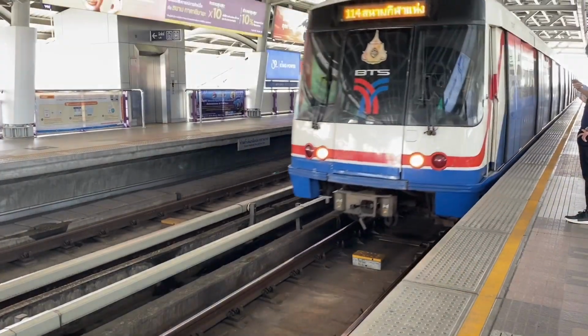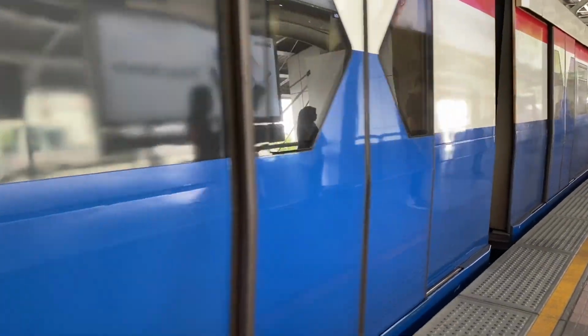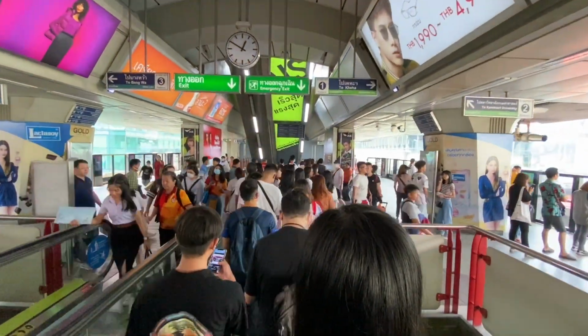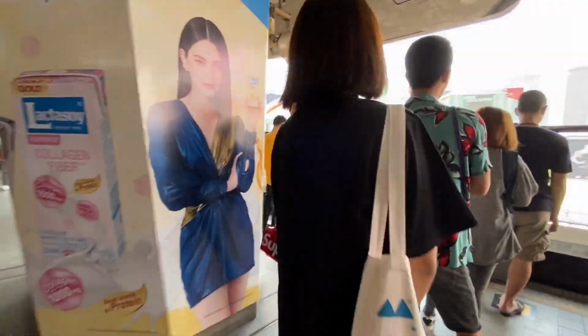This is Vinny, and today I'm going to explore IKEA. But before I head to IKEA, I'm going to drop by Sukhumvit District to do some swimming sessions. So let's go. Touchdown Sukhumvit district. I'll be heading today to IKEA, but I need to drop by my friend's condominium to do some swimming sessions.